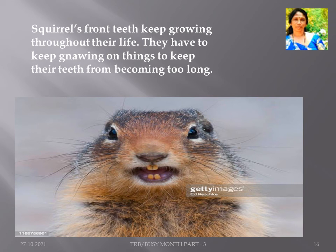Now here is the squirrel. Its front teeth keep growing throughout their life. So what they do is they keep gnawing on things. Gnawing on things means they will be biting on things. Why do they gnaw on it? To keep their teeth from becoming too long.